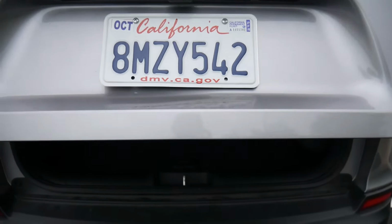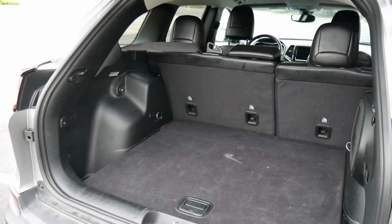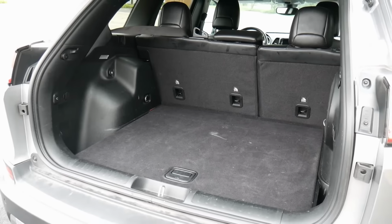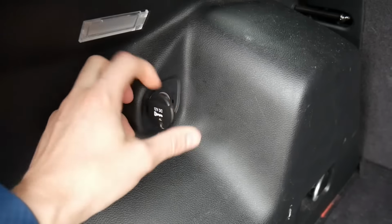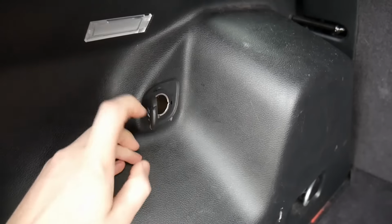All right, so let's move to the back of the vehicle. You'll see that there's already a large amount of storage back here. Plenty of room for your normal activities like hauling around kids, grocery shopping, and trips to the hardware store. And also, on the corners of this area, kind of by the wheel wells, there's some metal rings you can use to tie things down. And also back here, there's a 12-volt DC power port that I've never really used on my vehicles, but it's always nice to know it's back here.